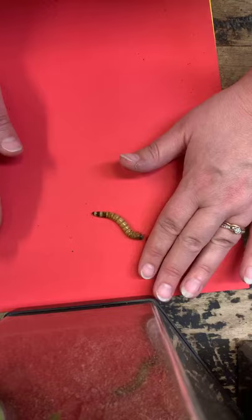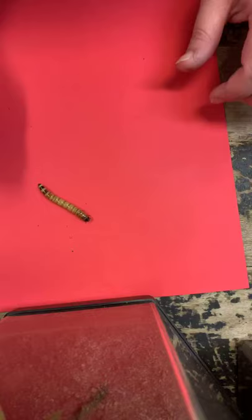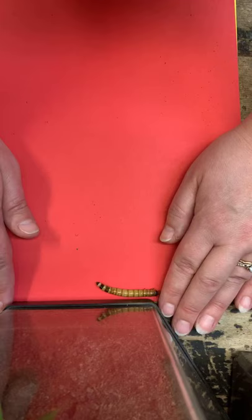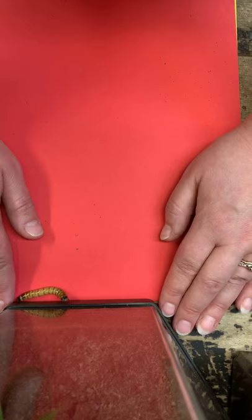This is a mealworm. But it's also called a larva. So you might be thinking, hey, wait a minute, we were talking about beetles. Well, beetles go through a complete metamorphosis, just like butterflies. So butterflies start off as an egg, and then they hatch out of that egg as a caterpillar, which is also called a larva.